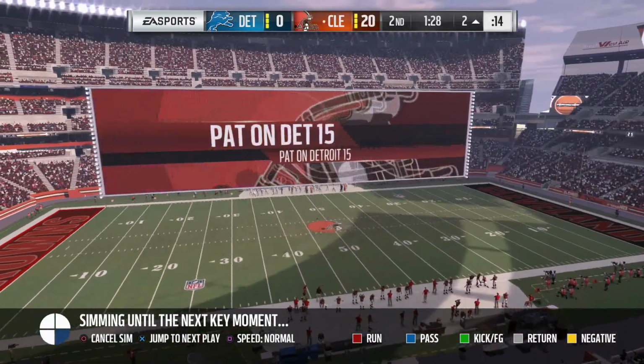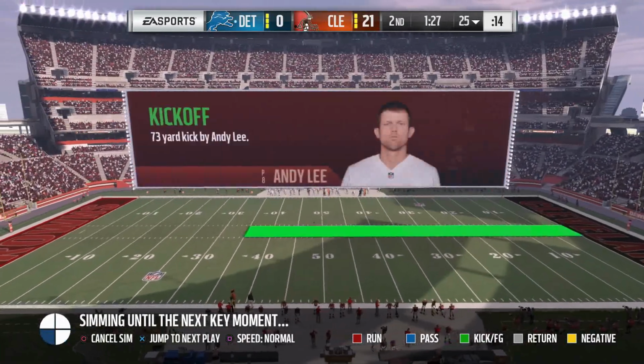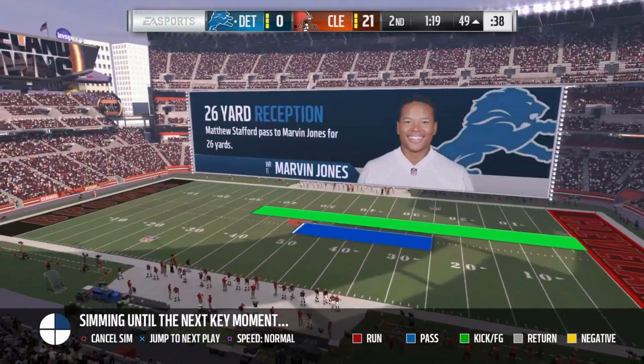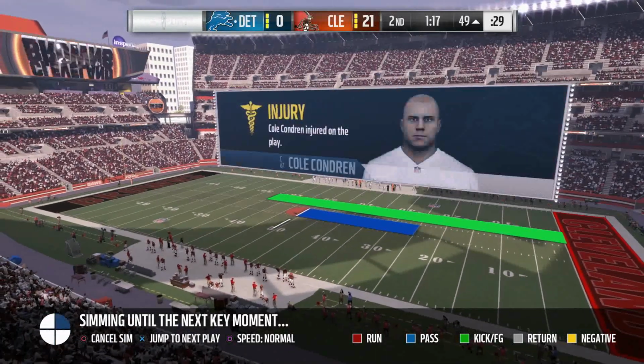Intercepted by the Browns, Raheem Moore. And that's a touchdown, a pick six. Raheem Moore Sr., I believe, was the man that intercepted that one.